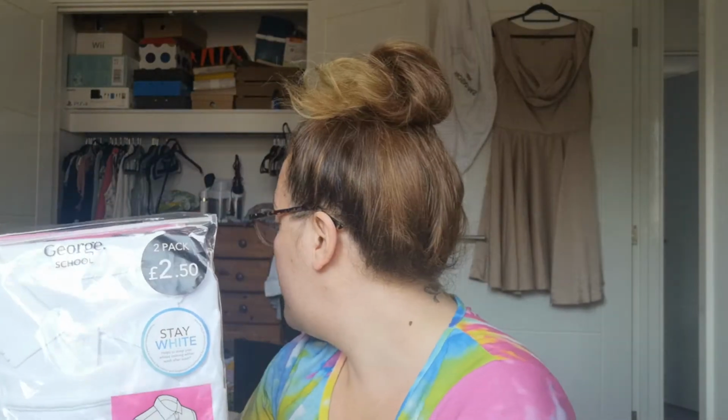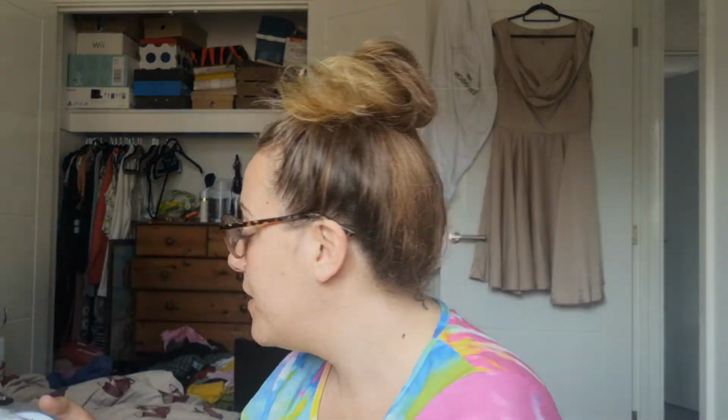She got 2 packs of the school shirts from Lidl, £1.75 a pack, and then I did buy her some more from Asda the other day, and they are £2.50 for a pack. Still a really good price, and I don't mind.